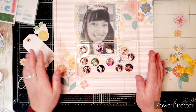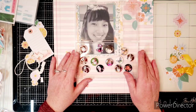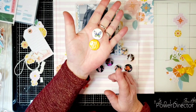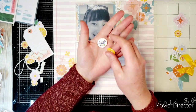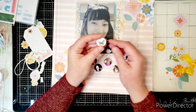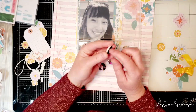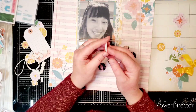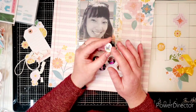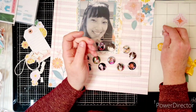Now, Karen has buttons for every single occasion that you could possibly ever think of. And you can get things like butterflies and words and just all kinds. She has hundreds and hundreds and hundreds of buttons, and the prices are amazing. And what I like about her buttons the best is there's room back here for a foam dot. And also, they're not super fat, so they don't take up too much dimension on your page. So her buttons are amazing. I love that a lot.